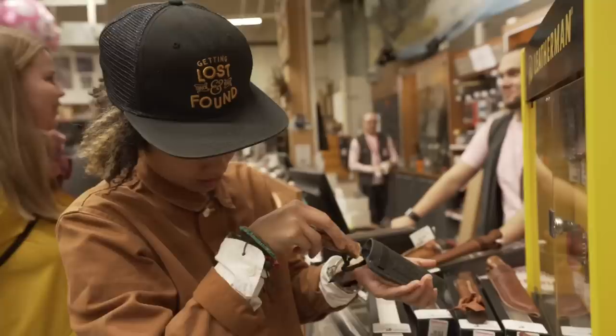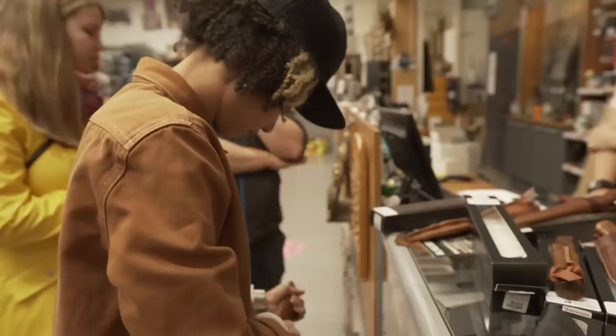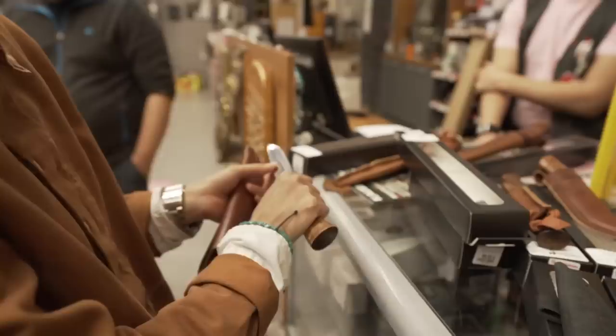It's a little too steep here. I feel like it's going to give me a hot spot on the end. Oh yeah, this is pretty. Wow, that is incredible. So what's the difference between a hunter knife and just a regular one?